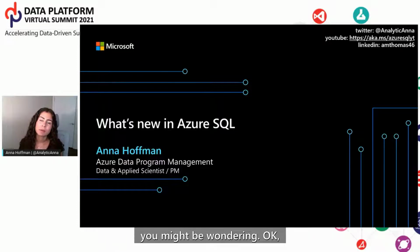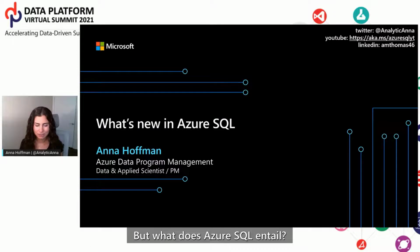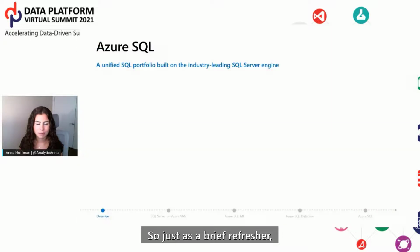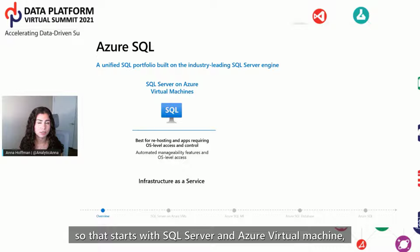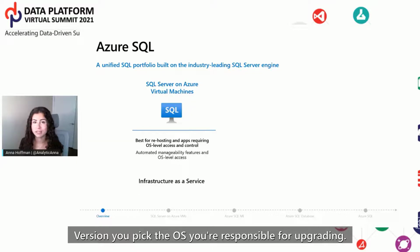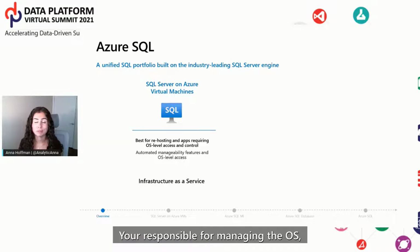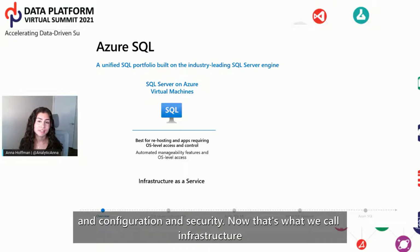So that being said, you might be wondering, okay, she's going to talk about what's new in Azure SQL, but what does Azure SQL entail? Just as a brief refresher, probably for most of you, Azure SQL contains the three main deployments of SQL Server running in Azure. That starts with SQL Server in an Azure virtual machine, which is basically just SQL Server. You pick the SQL Server version, you pick the OS, you're responsible for upgrading, you're responsible for managing the OS, all that stuff. But we do some things to make it a little bit easier, and we can help you with some things related to availability and performance and scaling and configuration and security. That's what we call infrastructure as a service, or IaaS.